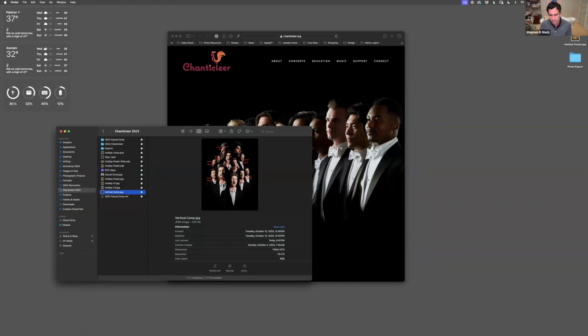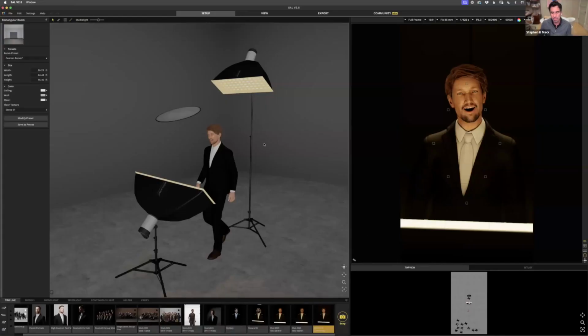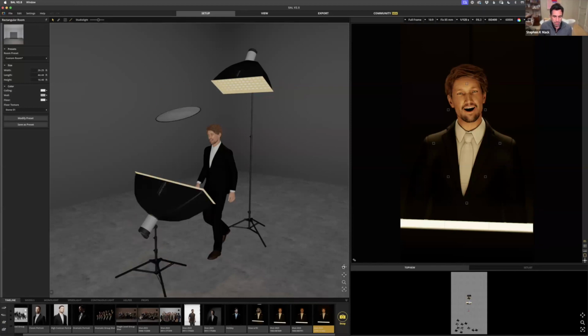So the next thing I had to do was figure out, how am I going to shoot these guys? I knew I wanted the glitter to go in front of them, and then the glitter was going to go behind them. And for the shoot, I did a 1x4 softbox here at the bottom.